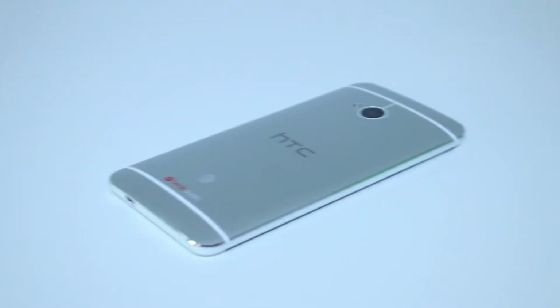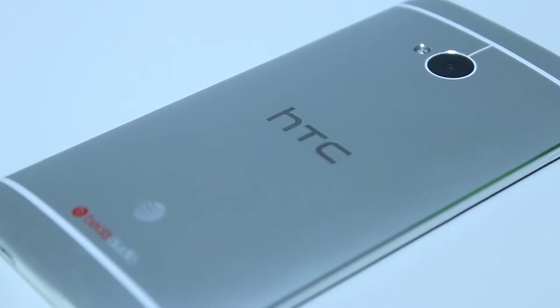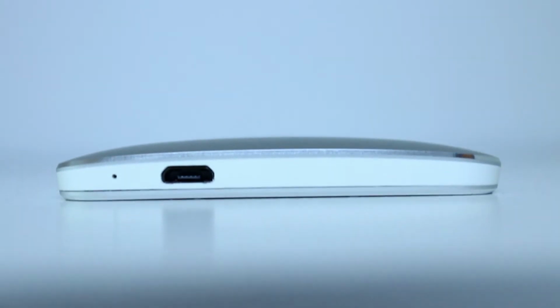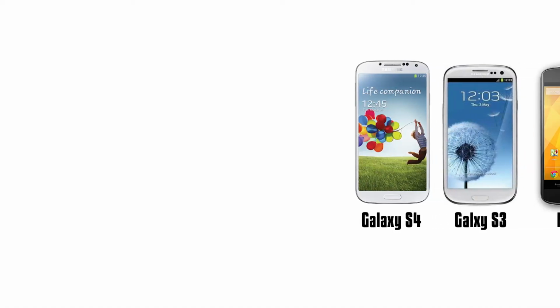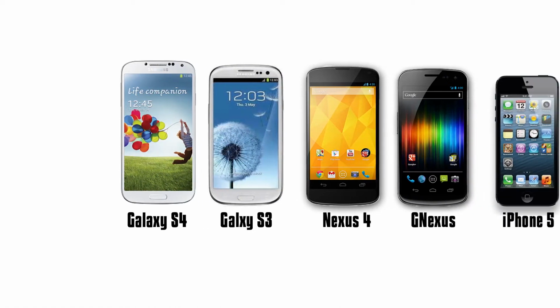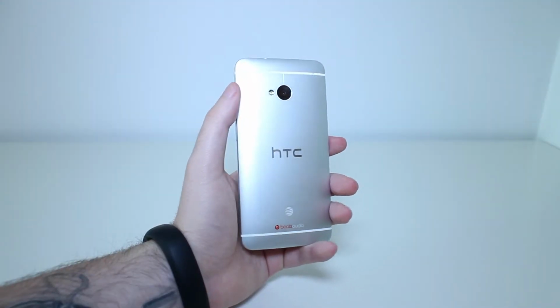Let's start off with build quality. The aluminum unibody design looks amazing and sets this phone apart from the crowd. This phone is built like a MacBook Pro. They actually look really nice together. It's about time that a company took a risk. Almost every phone that's come out in the past few years looks identical to the previous version. The design is nearly perfect.